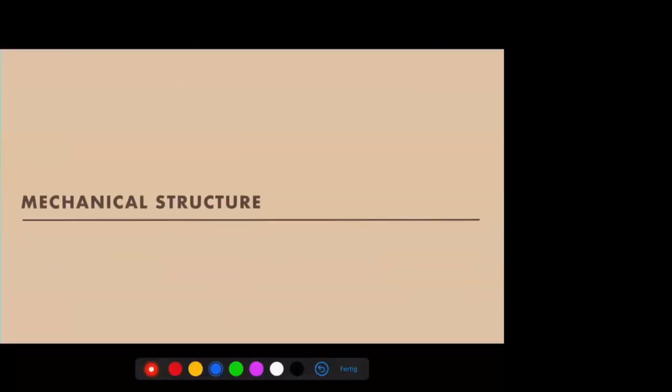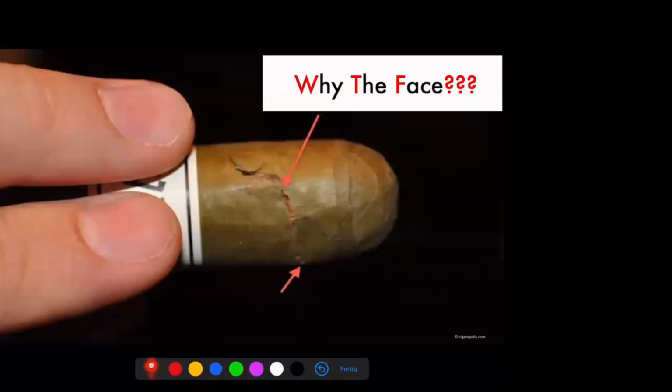The first one is, and we all know this, the mechanical structure, because it kind of makes sense. If a thing has more moisture, and it's the same for tobacco or wood or whatever, it would expand, right? And when something dries up, it would contract. And everybody has seen things like cracked wrappers, or damage that has been done to a cigar that hasn't been stored well.